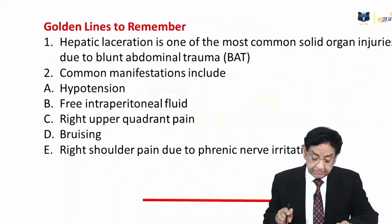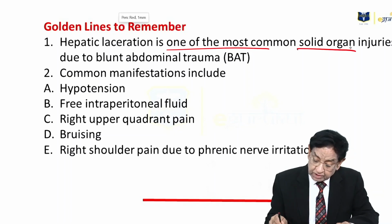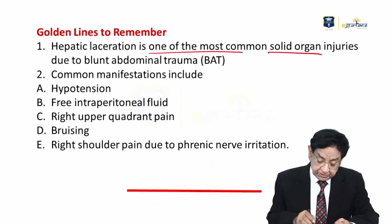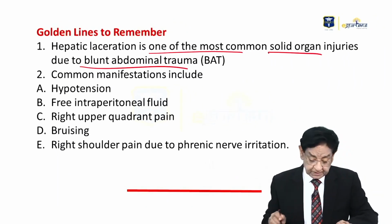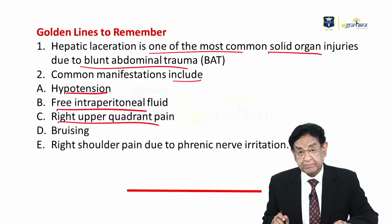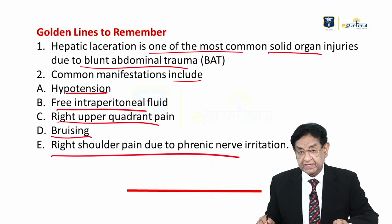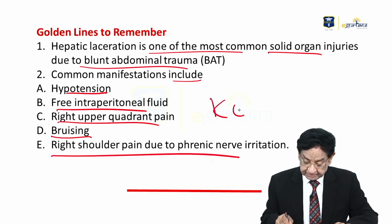Golden lines to remember. Hepatic laceration is one of the most common solid organ injuries during blunt abdominal trauma. Common manifestations include hypotension, free intraperitoneal fluid, right upper quadrant pain, bruising, and right shoulder pain due to phrenic nerve irritation, what we call as Kehr sign.